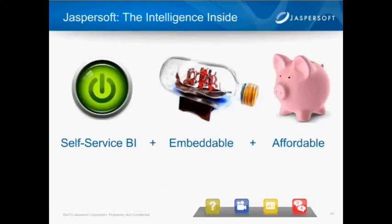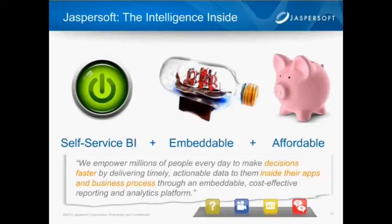So that's what Jaspersoft does. We provide the intelligence inside, and it looks like we have self-service business intelligence, embeddable and affordable. What we mean by that is that we try to provide business intelligence that you can embed easily through APIs and through modern architectures like HTML5. And with that, we empower lots of people, millions of people every day, to make decisions embedded inside their applications in a very affordable and scalable way.